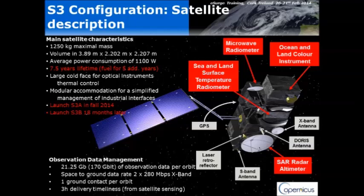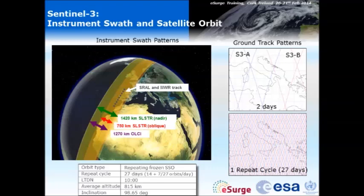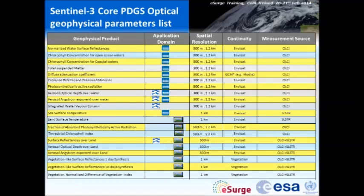Again, it's a two-satellite constellation with very good coverage. Over one repeat cycle of 27 days, you sample the Earth completely with the two satellites. The separation here with 2 days is something around about 60 kilometers. A very wide swath instrumentation. Lots of products that are available.